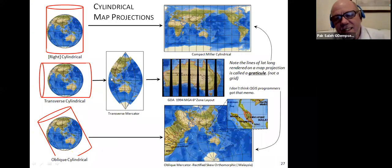But in seriousness, we have these different sorts of map projections. The idea is to use a shape like a cylinder, a cone, or a plane.